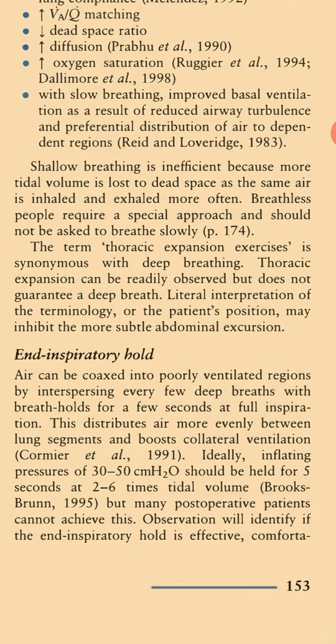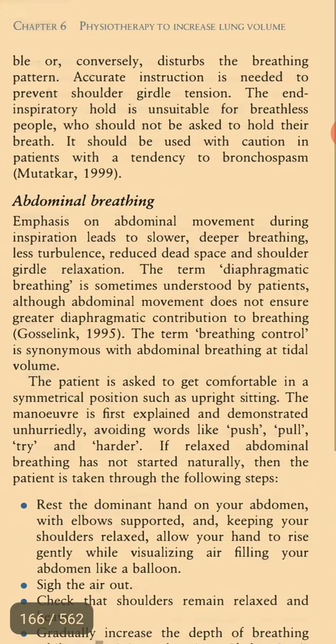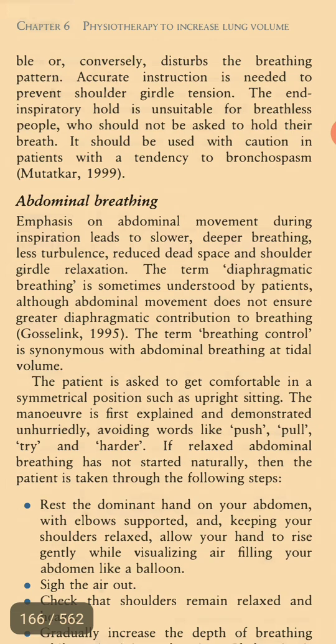Observation will identify if the end inspiratory hold is effective, comfortable, or conversely disturbs the breathing pattern. Accurate instruction is needed to prevent shoulder girdle tension. The end inspiratory hold is unsuitable for breathless people, who should not be asked to hold their breath. It should be used with caution in patients with a tendency to bronchospasm.